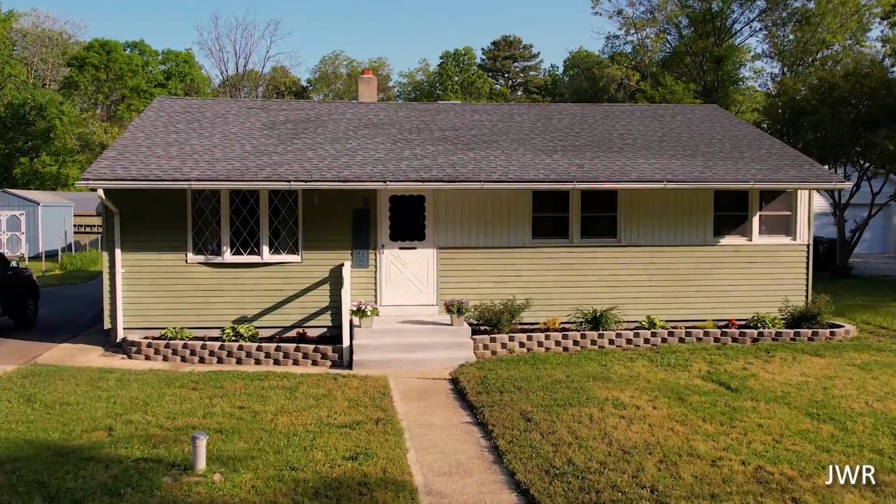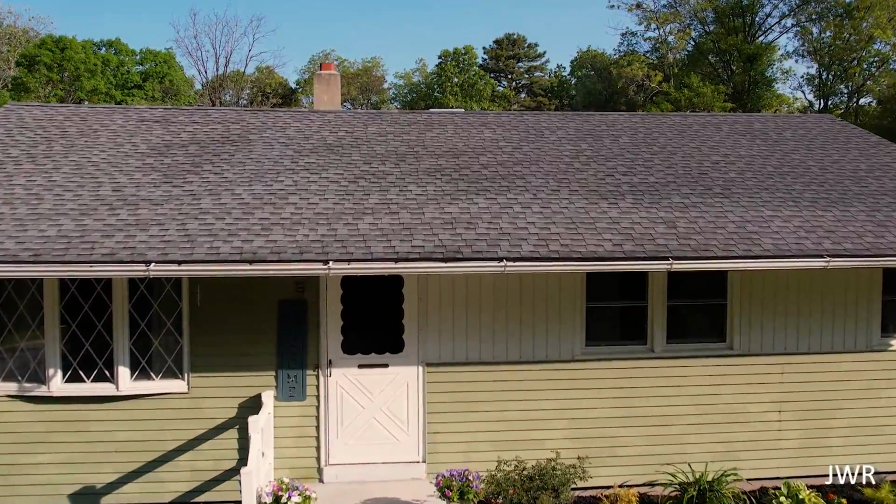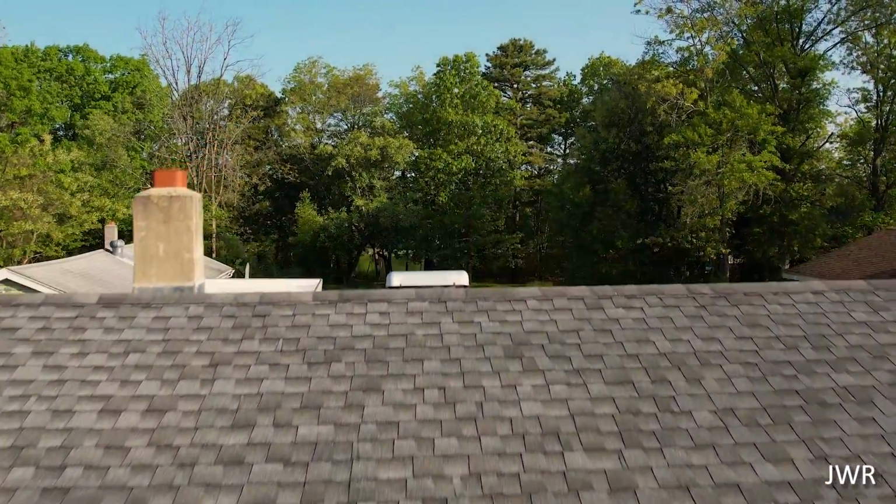Check this one out. It's not gonna last very long. This is a terrific ranch property, and there's just not much inventory out there. Make your appointment today.